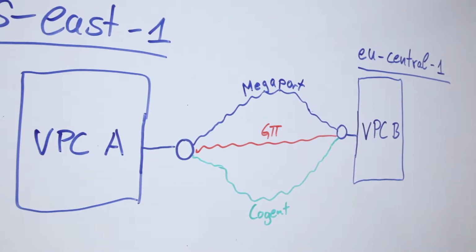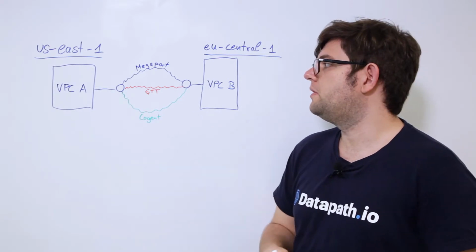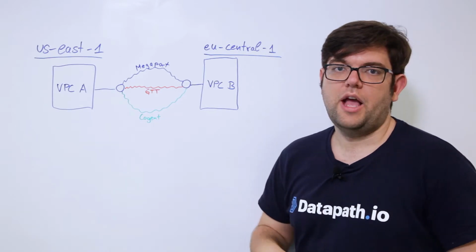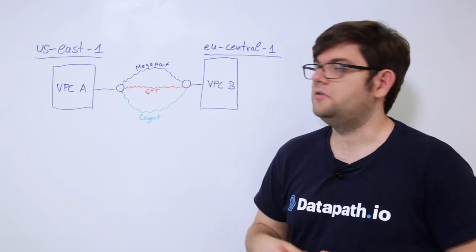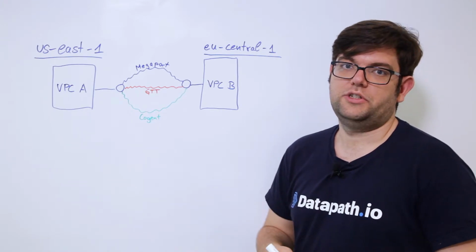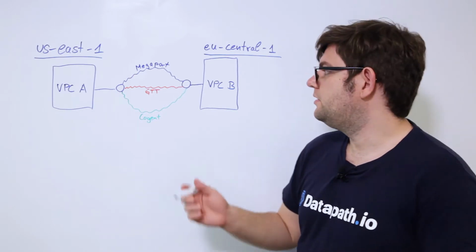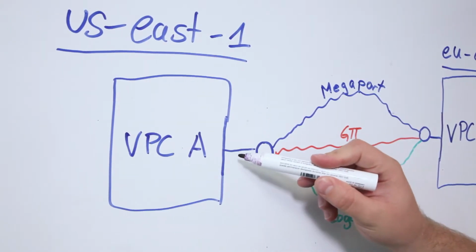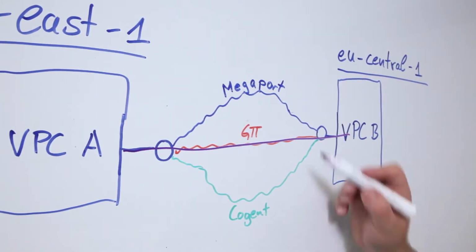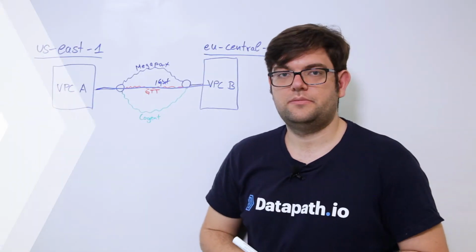The Datapath solution gives you the opportunity to select bandwidth in multiple networks. So in our example here, we have Megaport, GTT, and Cogent. And you can select the bandwidth that you need and effectively order and have that right away provisioned and connected. So for example, if you say, I need a 1 gigabit over the GTT network, this is what you get. You will have your VPCs immediately being connected to each other with 1 gigabit over the GTT network.